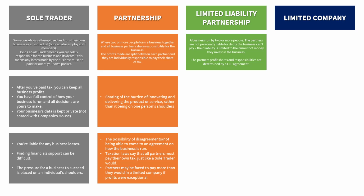The only liability you hold is the liability for the amount of money you've invested in the business. So, for instance, if you've put £25,000 into the business, your liability is maxed out at £25,000. The partners would agree profit shares and responsibilities as per their LLP agreement. So there is a liability there, but whereas as a sole trader it is wholly on you, as a limited liability partnership, it's related to your investment in the business.